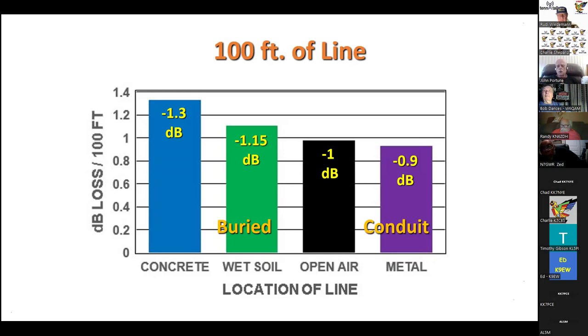This pointed out to me so dramatically, you don't need to fear using ladder line in adverse situations. With that foam covering it up, you can use it almost any place you can use coax.